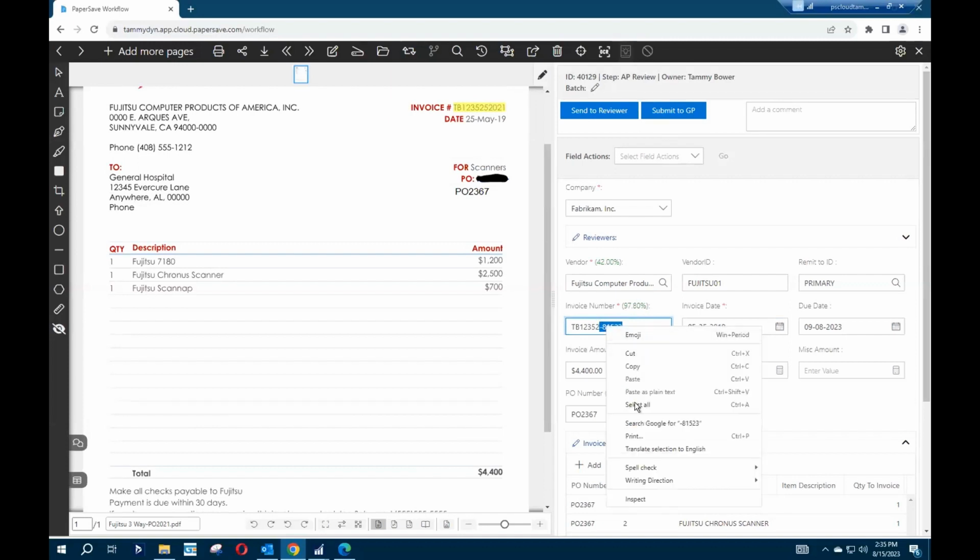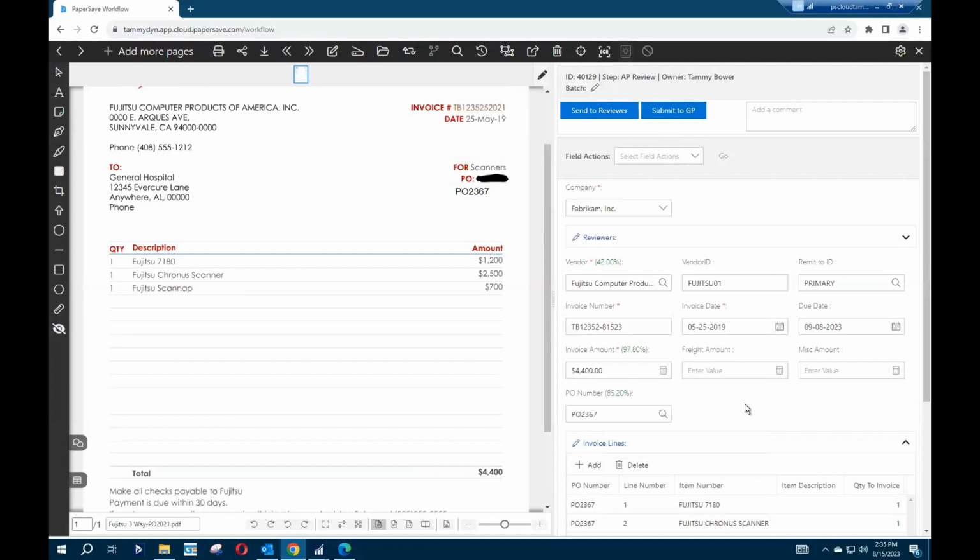Now, I will tell you, for those of you who are using PaperSave, you're fully aware of that. For those of you who are not using PaperSave at any capacity, whether it's for non-PO or PO related invoices, that notification will be brought to your attention by a bubble that says, hey, this is a duplicate. And we're checking GP for this information as well as future steps of the workflow.